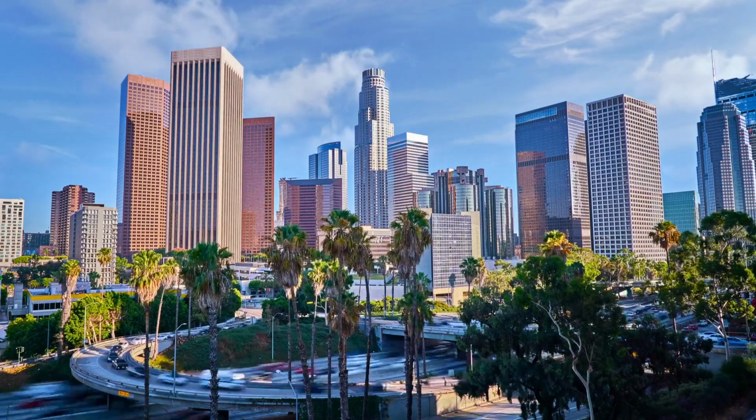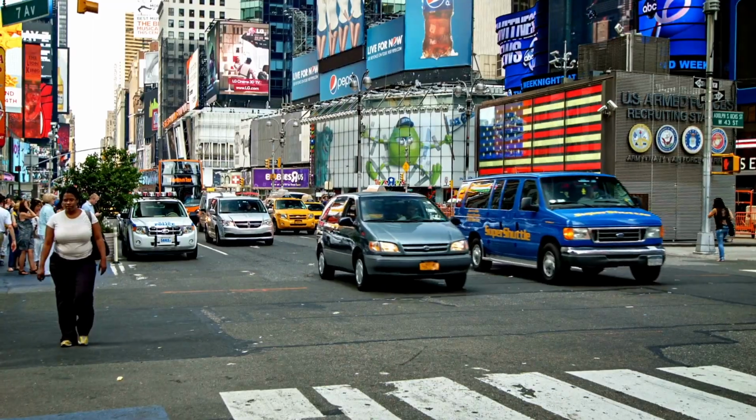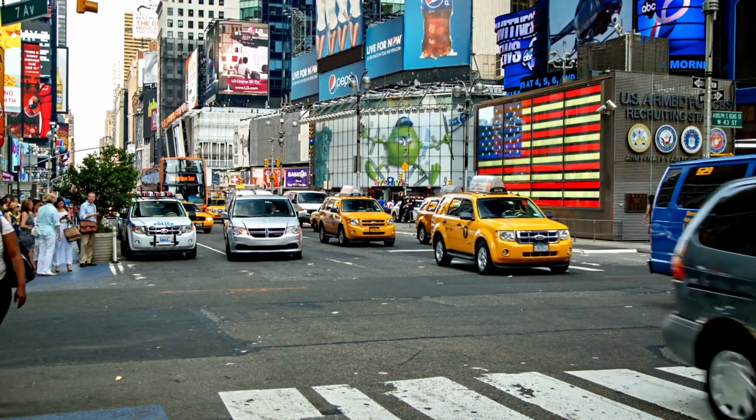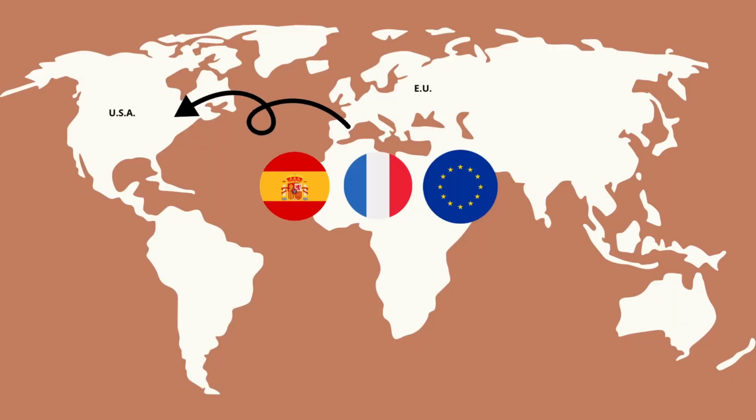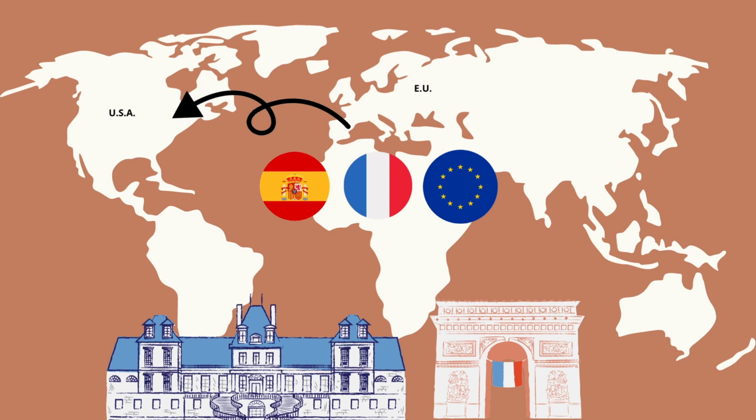The cities in the US tend to have a different look from European cities because of their cultural and ethnic diversity. The US was colonized by Englishmen, French, Spanish, and other Europeans who all brought their own architectural traditions with them.